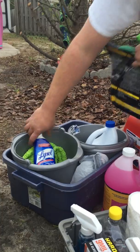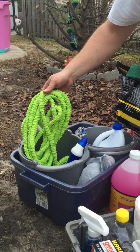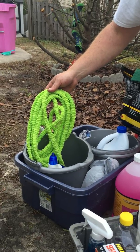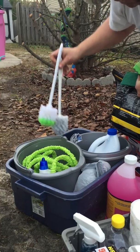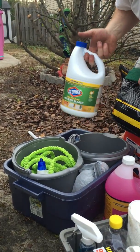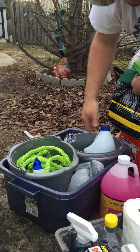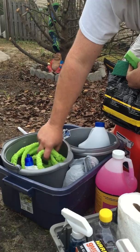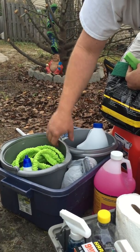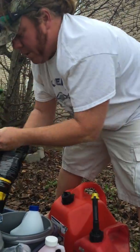I got a collapsible hose I use because I'm running in a small vehicle, so I always try to save some space. I use this for draining water heaters. Toilet brushes. Bleach for treating mold in water and bleach spray. Got a couple buckets here. Usually when I start to do a winterization, I'll drain a bucket or two and keep those in case I need to clean a toilet and flush them out real good.